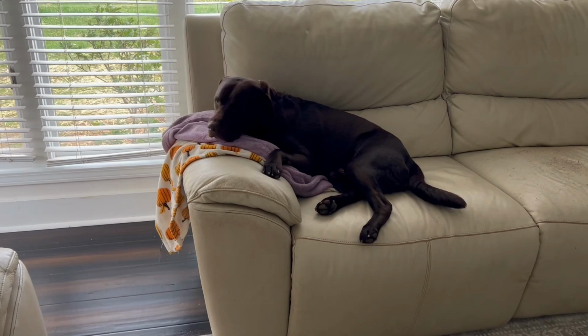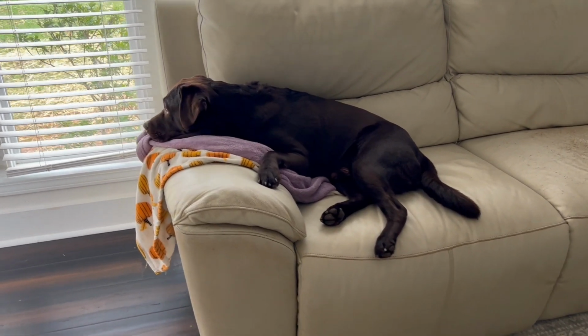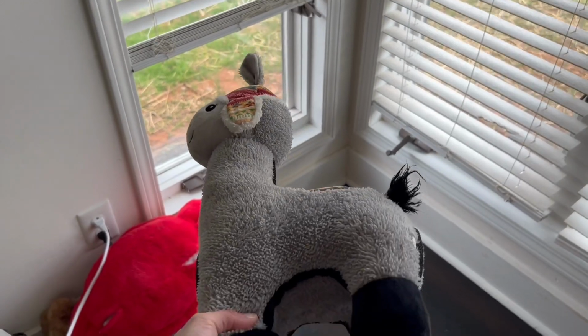Hutch is sad. He doesn't get to come, obviously. He has to stay home. Maybe we'll try and find him something. There's always fun new toys. Here's this little toy section. I just got him this little llama last time we went. It's so cute.